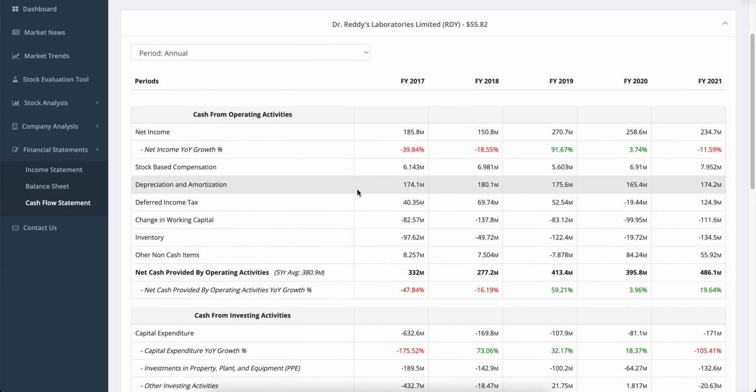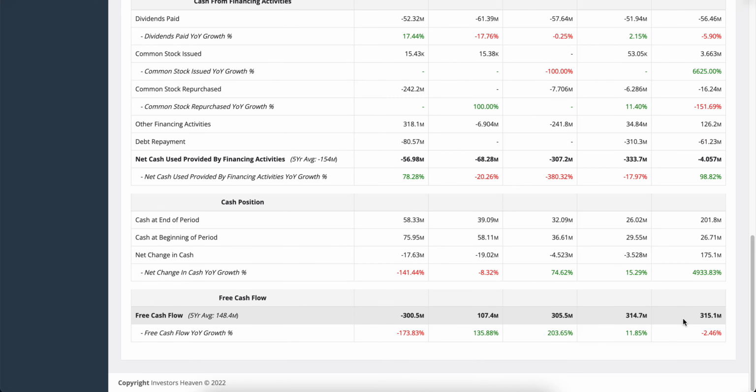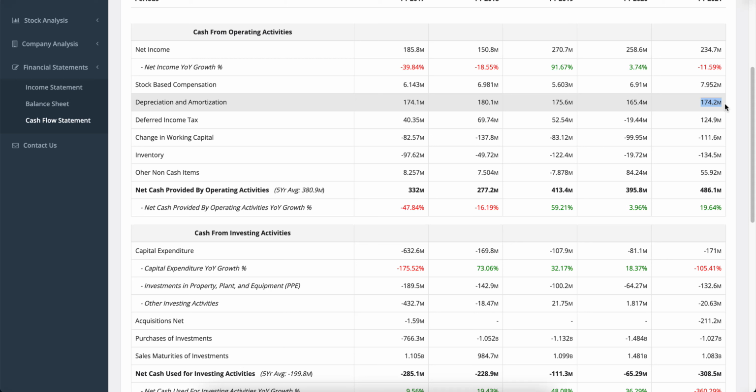I really want to understand why this company is making all this free cash flow, because the free cash flow has a discrepancy compared to the net income. It's more than the net income here, as you can see, and the growth is much more than the net income. So we will see here that we have entries like depreciation and amortization, which is not a cash expense, and this is why it's added back to the cash flow statement.